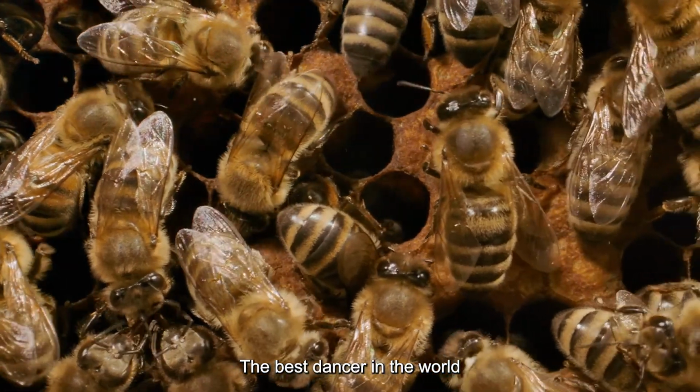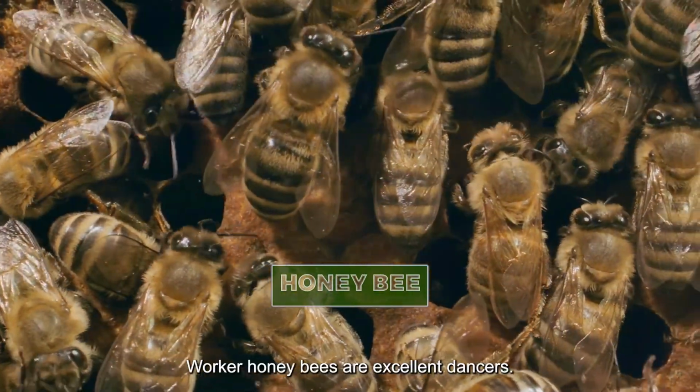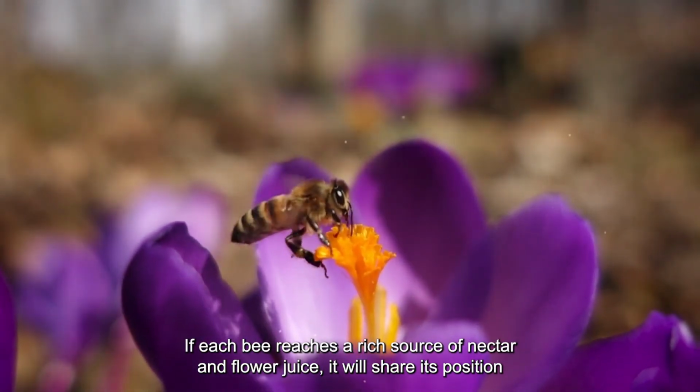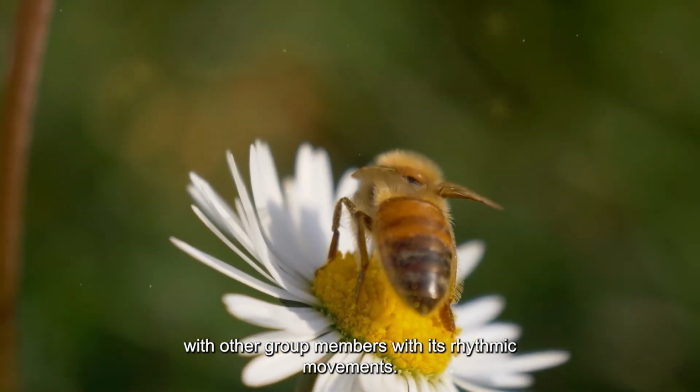The best dancer in the world. Honey bee. Worker honeybees are excellent dancers. If a bee reaches a rich source of nectar and flower juice, it will share its position with other group members with its rhythmic movements.